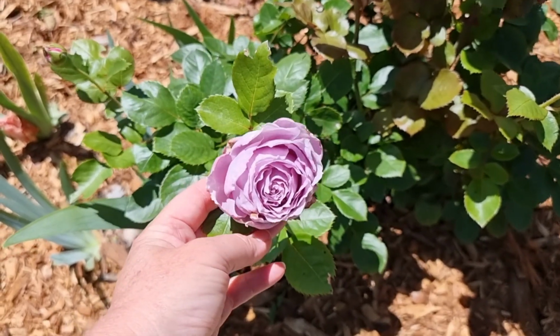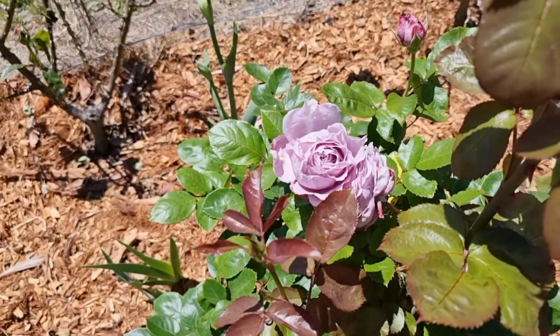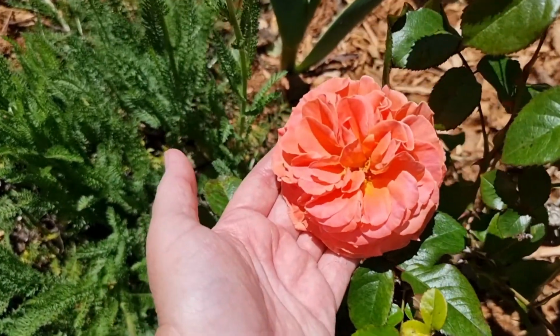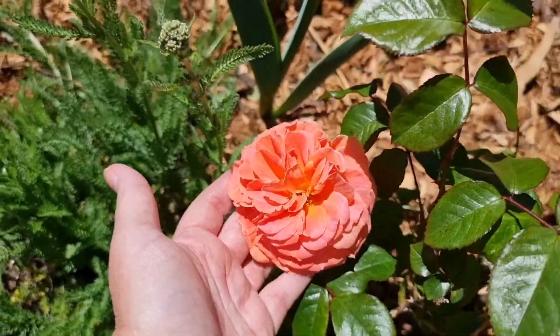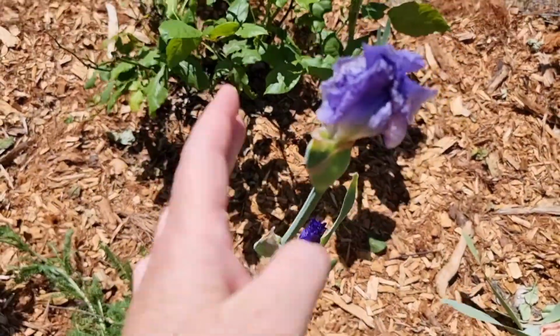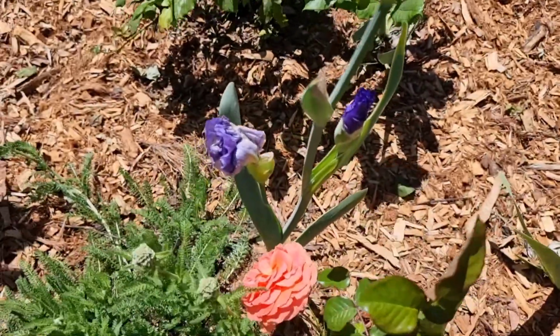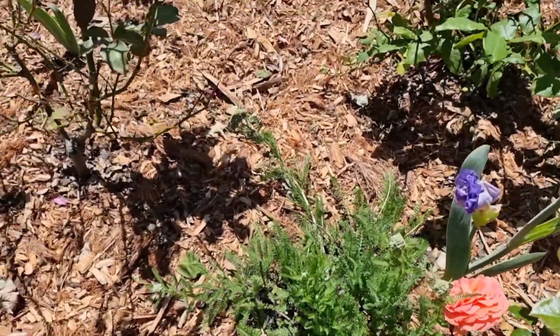This one here is a blue moon, and the fragrance is so yummy, and it puts out so many flowers. And look at this one. Look at the colour. I actually just posted this one because I love the colour of the orange and the purple. It was beautiful flowering yesterday, but it's gone now. And some yarrow. I just put some yarrow in because I had way too much of it.